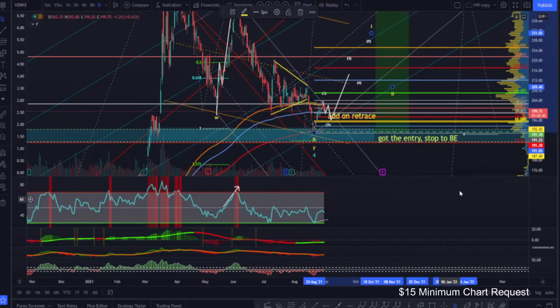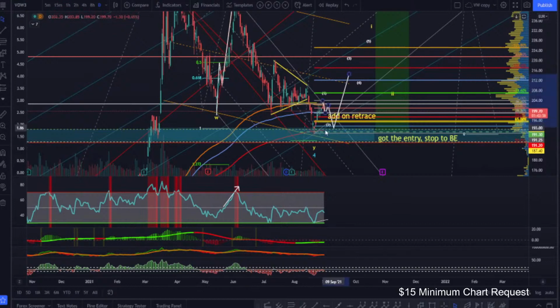So this is just an intelligent place to be looking to enter. Look at the risk, right? You want to try and enter as close to that location where you're wrong. Hang on.